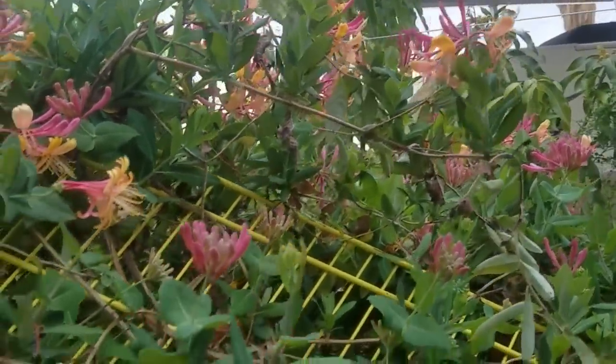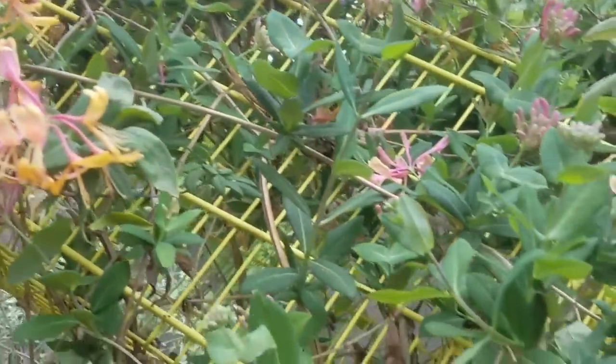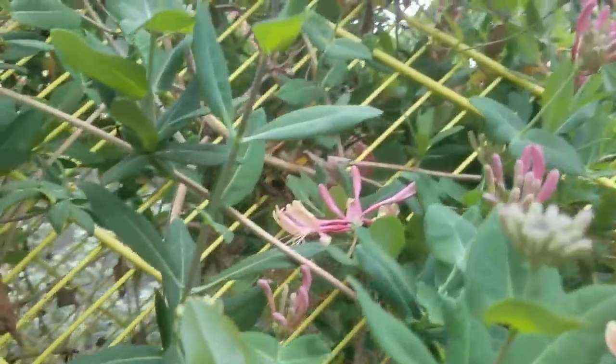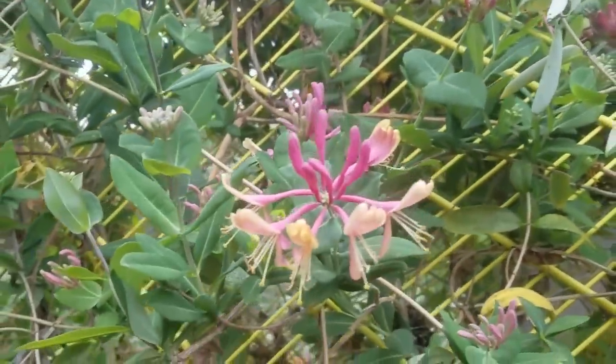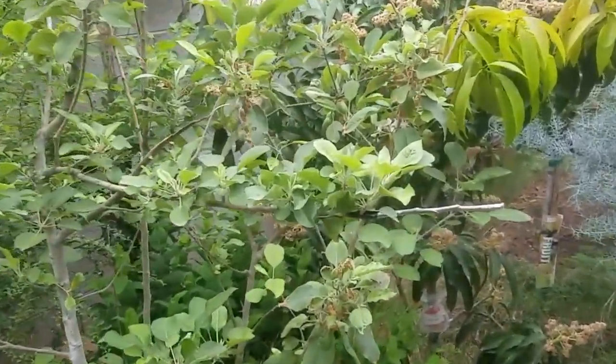I want to try this with dragon fruit too. I think it would be really awesome because the inside of the basket could just fill up with the cactus, and it could get a lot of mass and hold a lot of weight of the cactus.